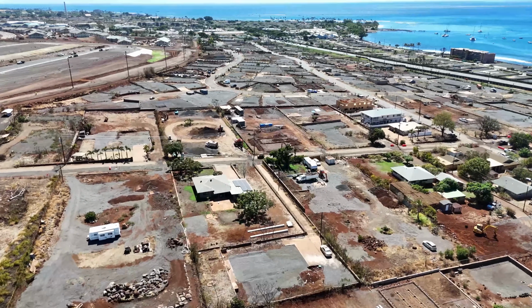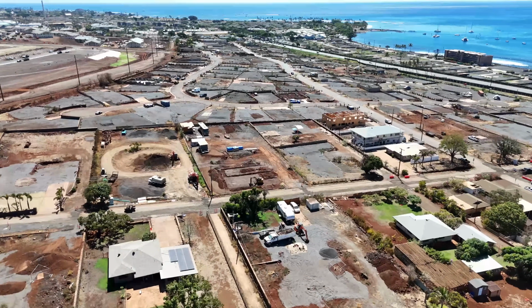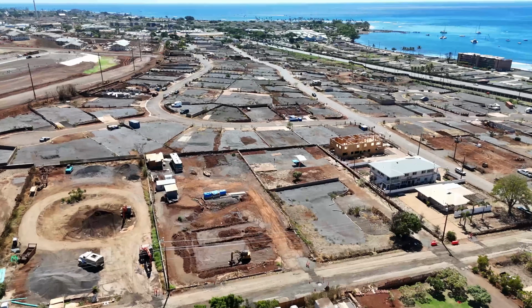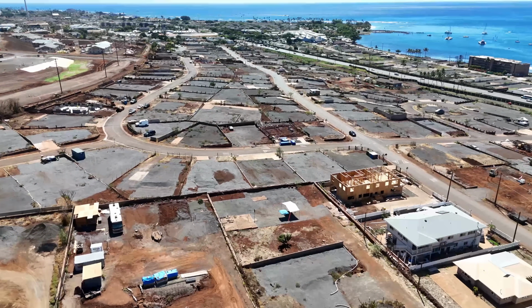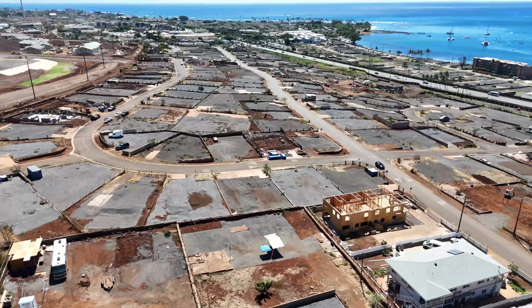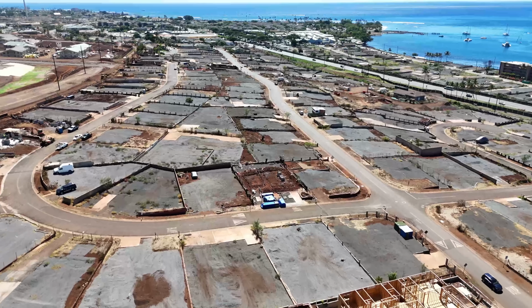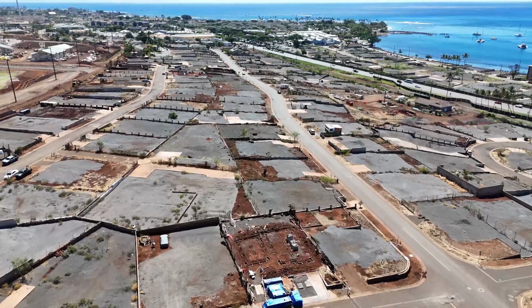Towards the middle of the screen, you can see another house under construction with the walls up, but no roof on top yet. And a little further ahead, we'll see another property that looks like it's ready to pour footings. Finishing my thought on the potential land grab scenario in Lahaina, even though I'm not seeing a ton of properties being sold at this point, doesn't mean it won't happen in the future.